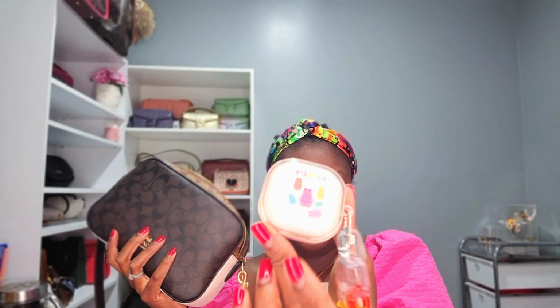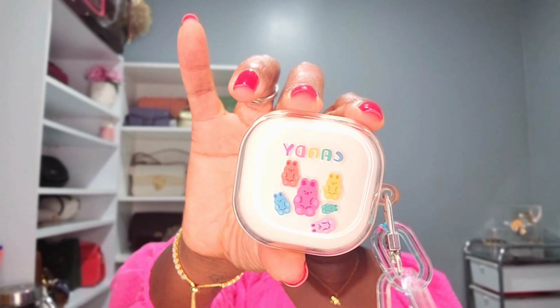All right, so the first thing are my earbuds. These are the Samsung Buds Pro 2, I think. And I just have this case on it. It says candy. It's so cute. I've had this case for a while now. That's just what the buds look like. These are amazing. Great quality buds, by the way. I recommend them 100%.